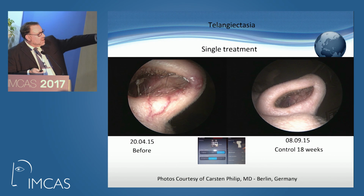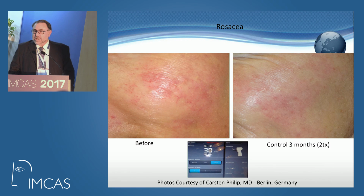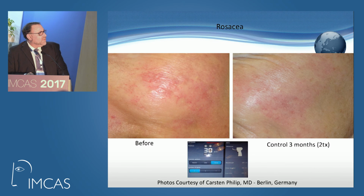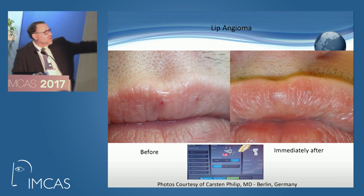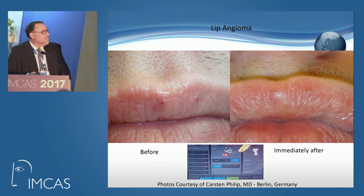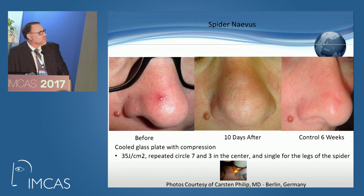Here's a little vessel under the nose, and just one treatment. You see the improvement here. Patients that have rosacea, again, you see the improvement in the telangiectatic component. You can use it for the acne component as well for rosacea. Here's some little broken blood vessels that aren't showing up that well there, but again, clearance there. A little angiomas on the lips. One treatment usually will make those go away very quickly. Again, here before and after. So we have some really nice ways to treat.